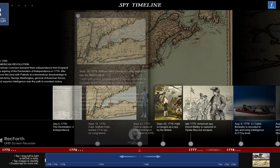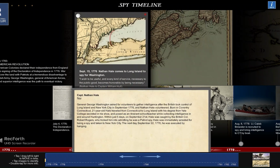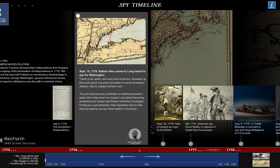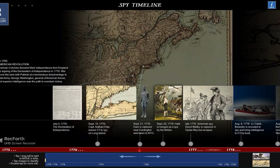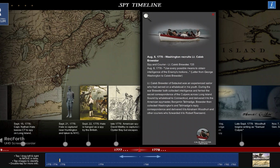Read about Nathan Hale, an American patriot, soldier, and spy for the Continental Army early on in the American Revolution. He volunteered for an intelligence gathering mission in New York City but was captured by the British and was the first American executed for spying for his country. Study the Culper Spy Ring, the initial member being Caleb Brewster.